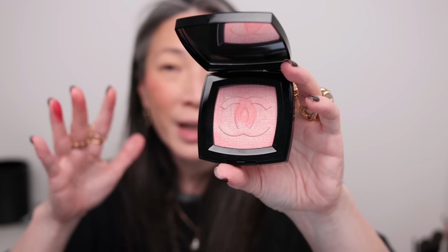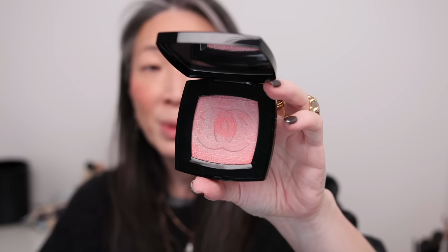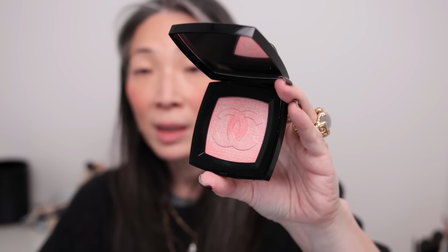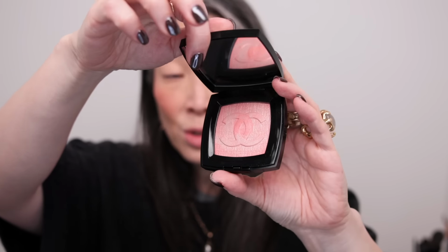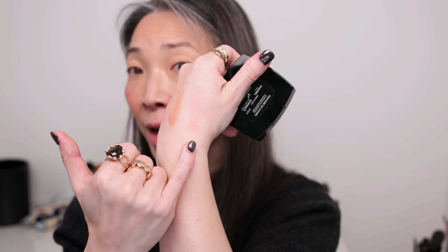I do also have this limited edition. It's like a blush highlighter hybrid. I keep it with my blushes because it is so pink, but it's got a really strong, subtle silver to it. And this one is the Fantasy de Chanel, the illuminating blush powder, and it is very, very shiny. And I only have 3 of these regular blushes from Chanel.